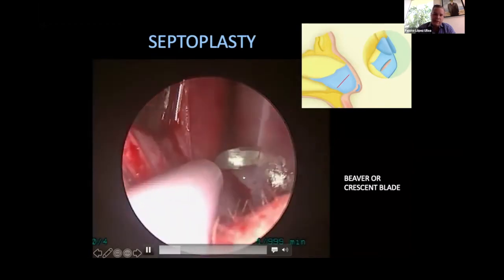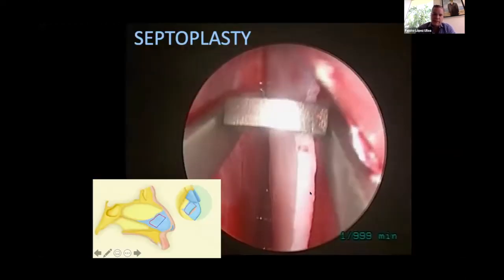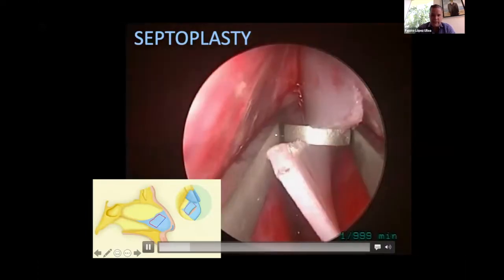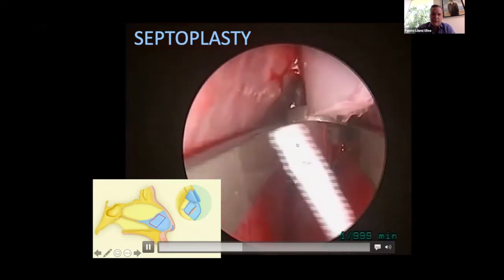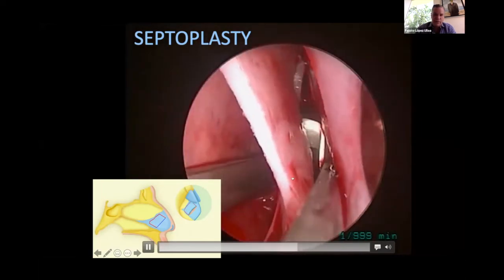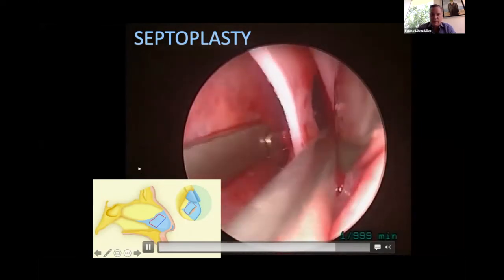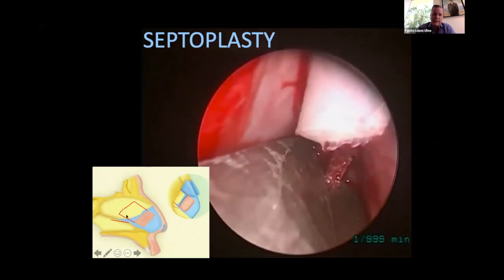This is our first cut in the quadrangular cartilage. I do it with a beaver or with a crescent blade. I'm going to go faster. Then the second cut, we do it with a Ballenger knife. It's a swivel all the way back to the junction of the bone and the cartilage. In that part, it's a little wider, so the Ballenger won't go through. Then the third cut I do in the junction of the cartilage and the bone, and then take out with a strong scissor in the perpendicular plate.